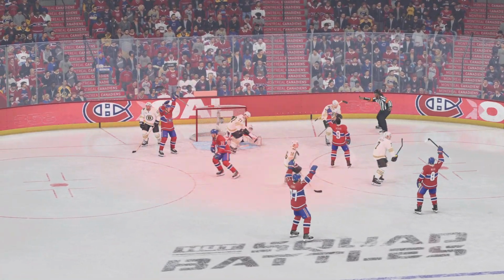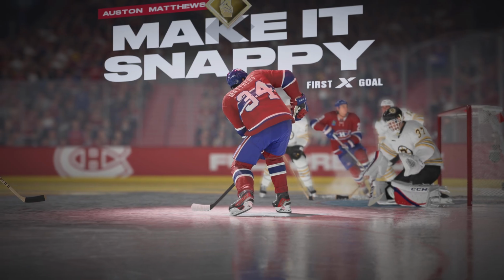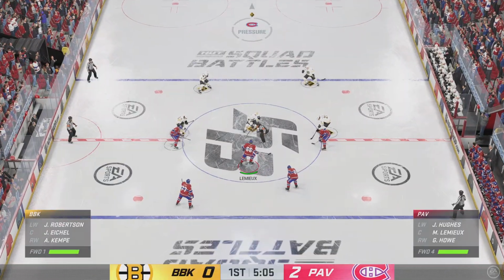When he gets that shot off, isn't he? I mean, he's moving his feet, and he just pulls that puck in towards his body, and a quick snap of the wrist, it's in the back of the cage. The Canadians look to be on a mission tonight, already up by two here. We're still only in the first.